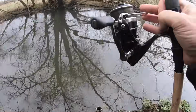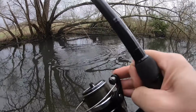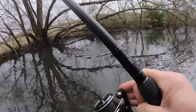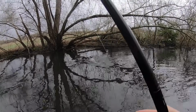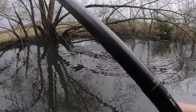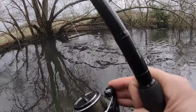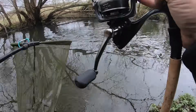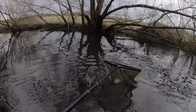Oh yes, beautiful bronze looking fish. Big unmistakable mouth. Come on. Oh, very pleased. Not fished along this stretch for chub before, and absolutely chuffed. Having to work really hard for them, but we are getting them. And there's another. Yes!